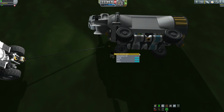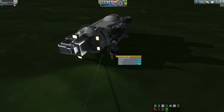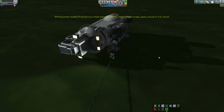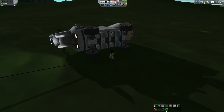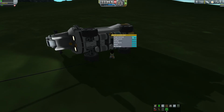Fortunately, we grabbed the wrong part, which was trying to grab the end of the tow cable. And I have tested these things with a ground pylon and a radial adapter port. You can have a Kerbal run the winch out and then pull the rover up using its own winch, like a good old boy back in the backwoods.